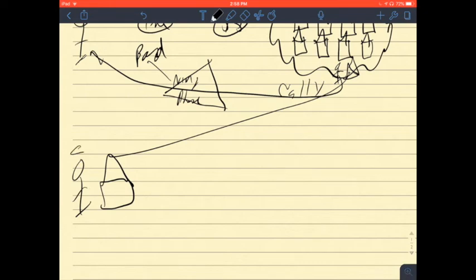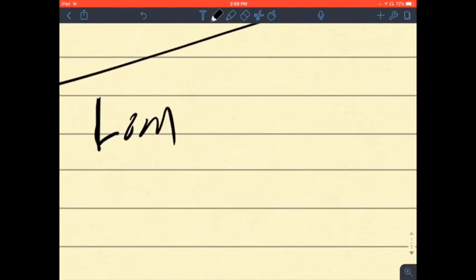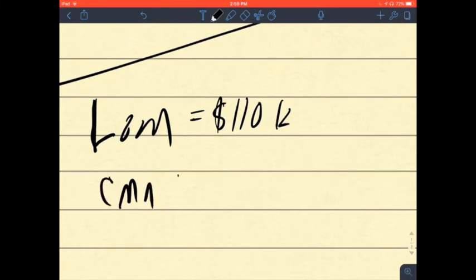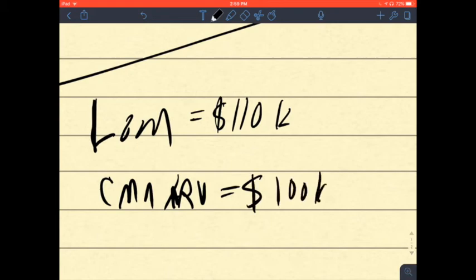So this seller calls you, has a beautiful home, and his bank loan is $110,000 that he owes to Bank of America or any other bank. And the problem is that when you run the CMA or your ARV, that's what realtors call it, you realize that this property is only worth 100K.